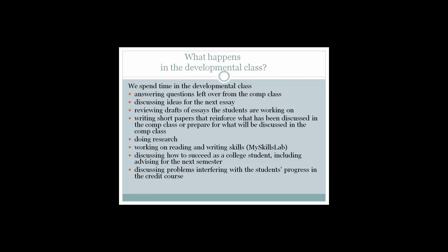Something else we spend a lot of time doing is working on the next paper for the freshman comp course. And really, that's the main thing that your job is as an ALP instructor, is to do whatever it takes for the students to be successful in the freshman comp course. And we spend a lot of time working on the writing process. We will take the essays that are due in the freshman comp class, and we will move on.